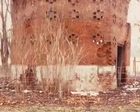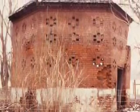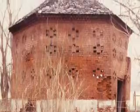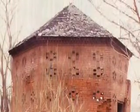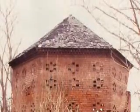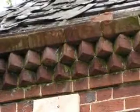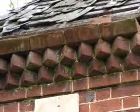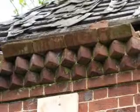The smokehouse. It's an octagonal structure. It's been in bad repair for many years. The first time I saw it, I think, was when I took that picture. It has the same cornice that goes around the house. It was built exactly at the same time as the house. Some of those JK stamps were found in the smokehouse.